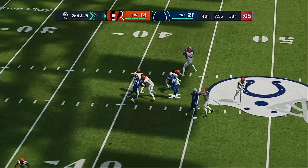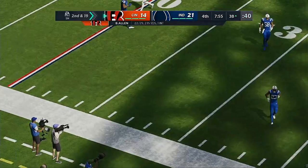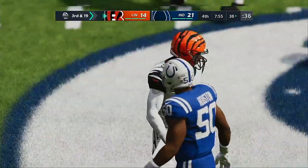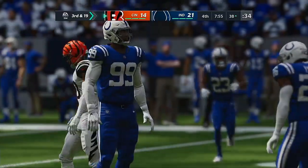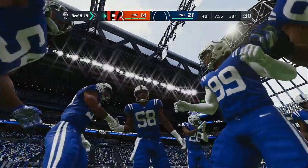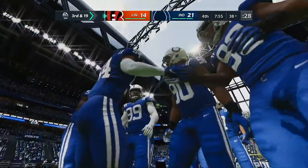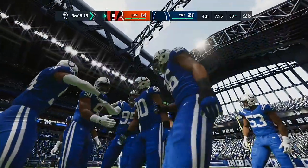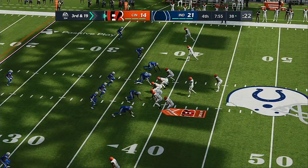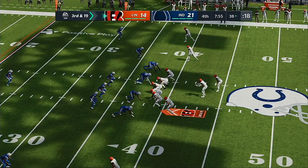Another try after the first down sack. Allen, and that's incomplete. Giovanni Bernard, the intended receiver, out of the backfield. But now it's third down. Certainly appeared to take away his first read, and by the time he tried to look elsewhere and find an open target, the coverage was too good. That one falls incomplete. Now the Bengals on third down. They've struggled to the tune of 2 for 8 so far. This will be third and 19.